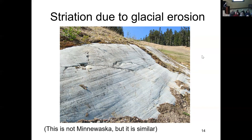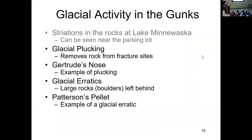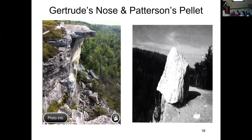But obviously the glacier filled the valley and the ice ground against the sides of the rock formations, pushing rock against rock and creating the steep sides and the cliffs that we're familiar with from our windows. This phenomenon is called glacial plucking. And one example of particular interest is what is called Gertrude's nose in the Gunks on the left-hand side of the picture.